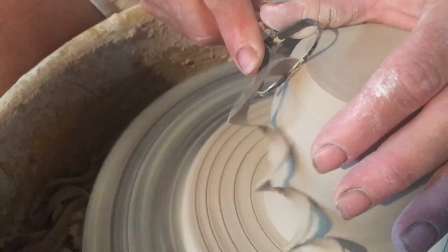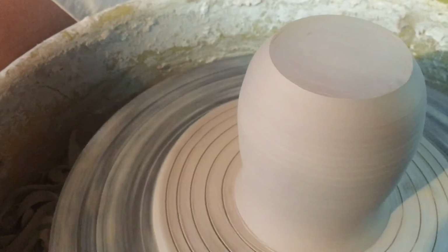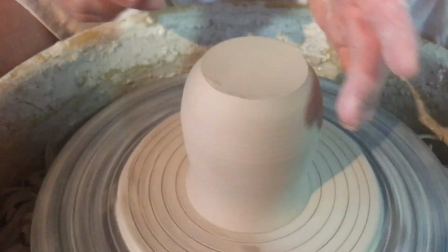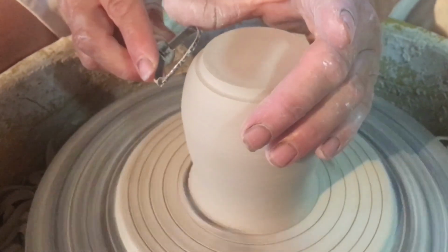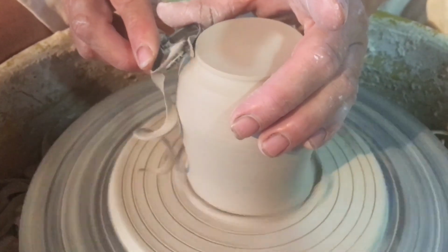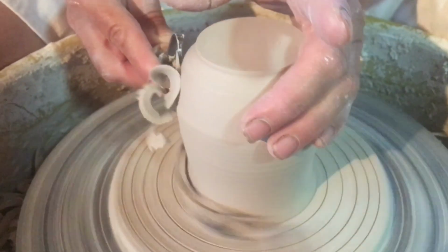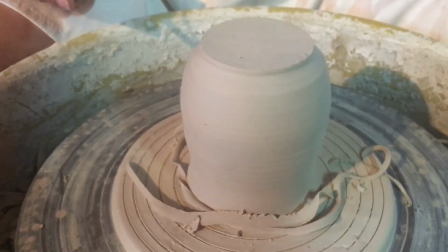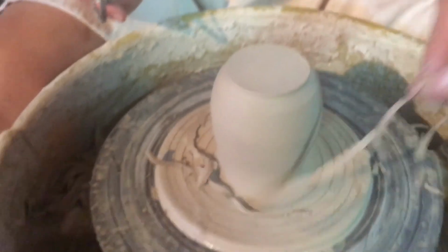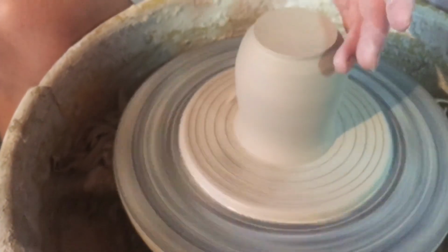So I'm just going to do that, and I recycle all of my clay. The clay goes into this bucket right beside me, and it goes into water, and it'll get poured out onto a plaster vat and be recycled. The only clay that I don't recycle is fired clay, because I don't really have a way to recycle that.